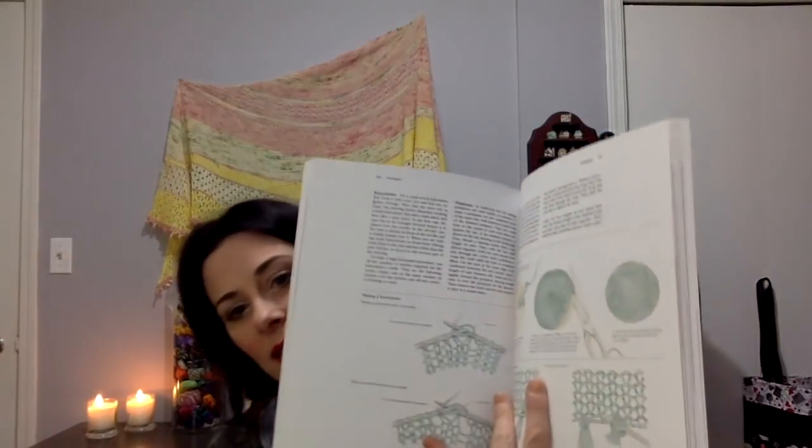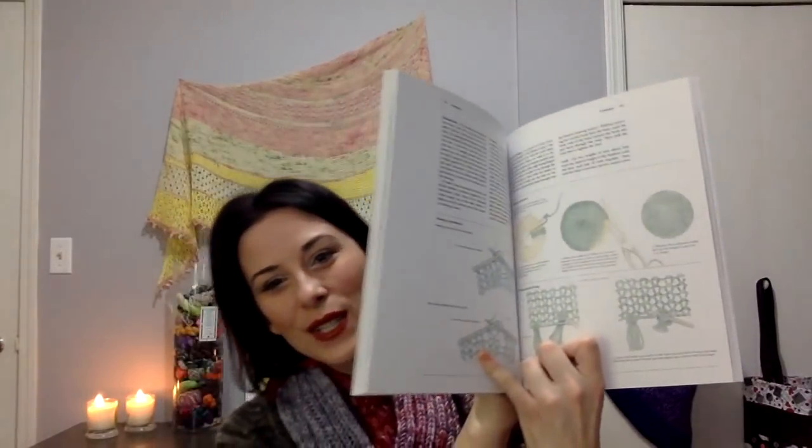It even has how to make pom-poms and tassels in here. Like, there's just so many different things in this book, and it's a fairly thick book as well. So I think that's it for me for today. It's the holiday season, so there's a lot of holidaying going on. And I think, well, for knitting content.